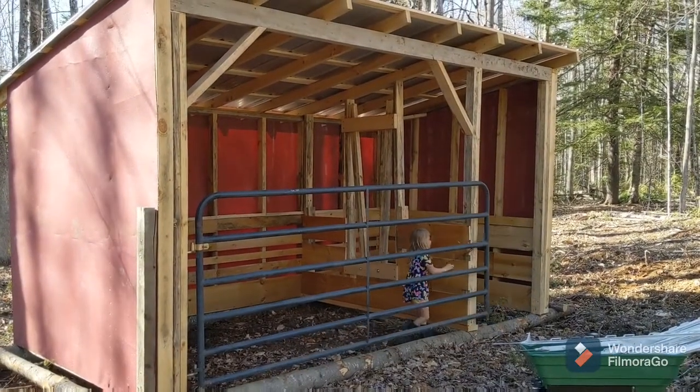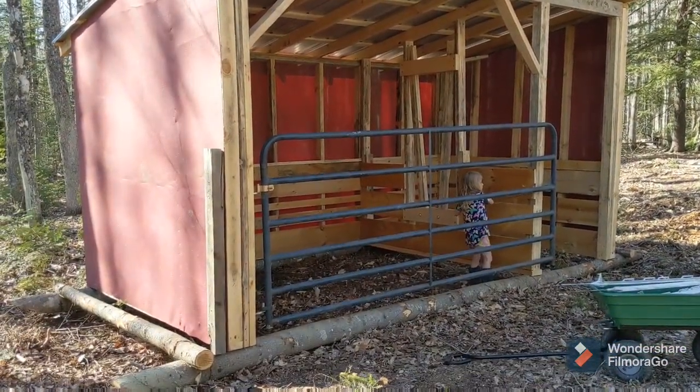Check out this awesome little barn my hubby built. He did such an awesome job.